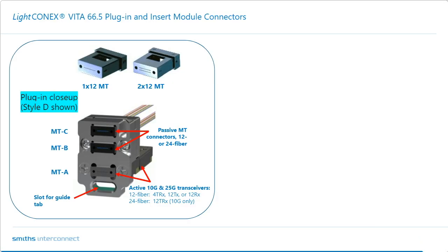All right, so let's take more of a close-up now of the LightConnect plug-in and insert modules. Start at the top. Again, the fiber interfaces we use are either 12 fibers or 24 fibers of what's called an MT fiber interface. Most of our modules use the 1x12. They only require 12 fibers or 8. But for the 12 TRX device, which is 12 lanes of receive and transmit, the 24 fiber MT is used. So that has 2 rows of 12 fibers. Hopefully you can see those 2 rows on your screen there.